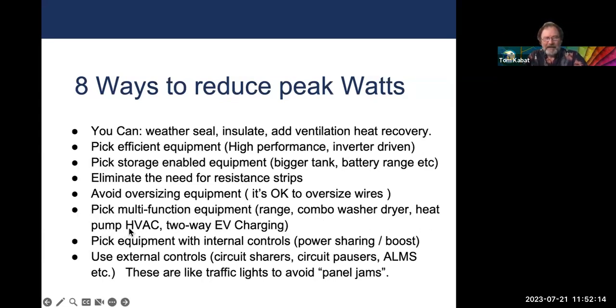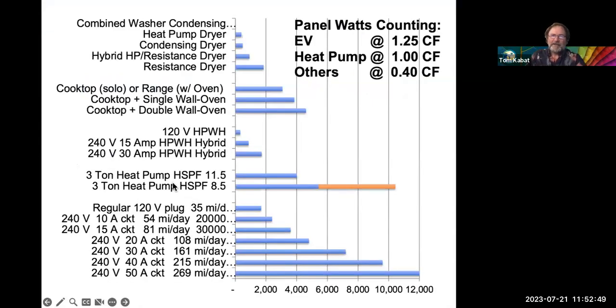Heat pump heating takes the place of cooling, and so it also frees up the old furnace circuit. And then two-way EV charging is the thing that's coming on, which will let your car battery become your house battery and help power your house during outages and peak shaving. So pick equipment with internal controls, like power sharing and boost features. We find that on a combined range. And you can use external controls like circuit sharing devices that Sean showed a couple of pictures of, these plug-in devices or circuit pausers.